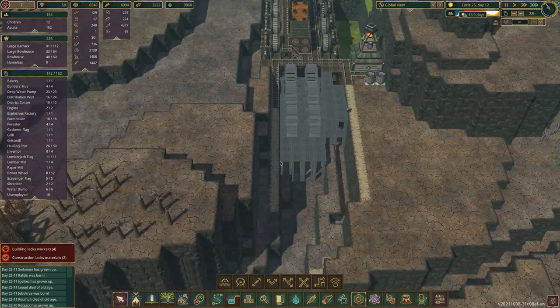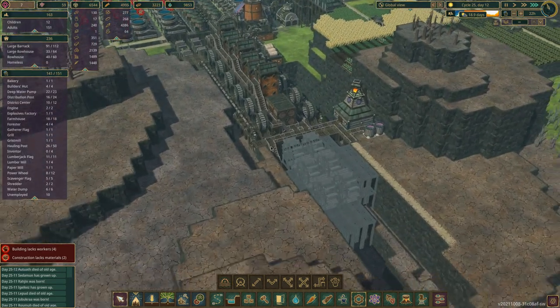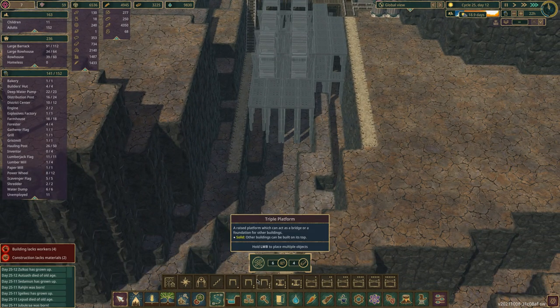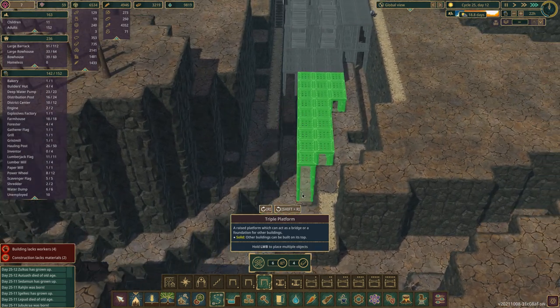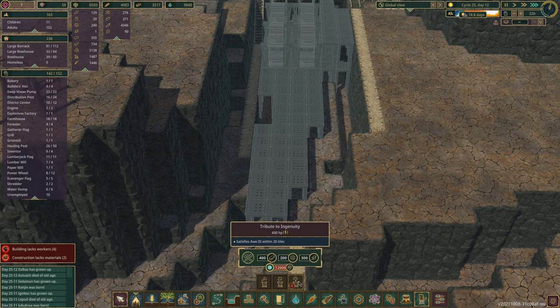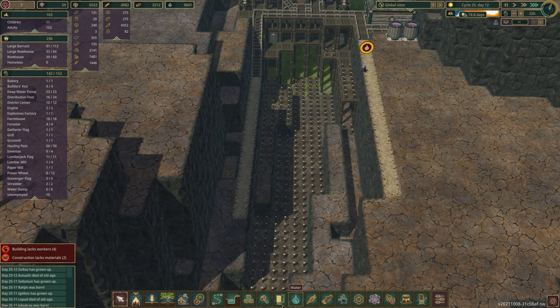God damn, we should just go all the way, man, right? Let's build this out. Let's build this out. I mean, let's make it a monument to beaver ingenuity. Right? Is that what it's called? Tribute. Oh, it's really close. So close.